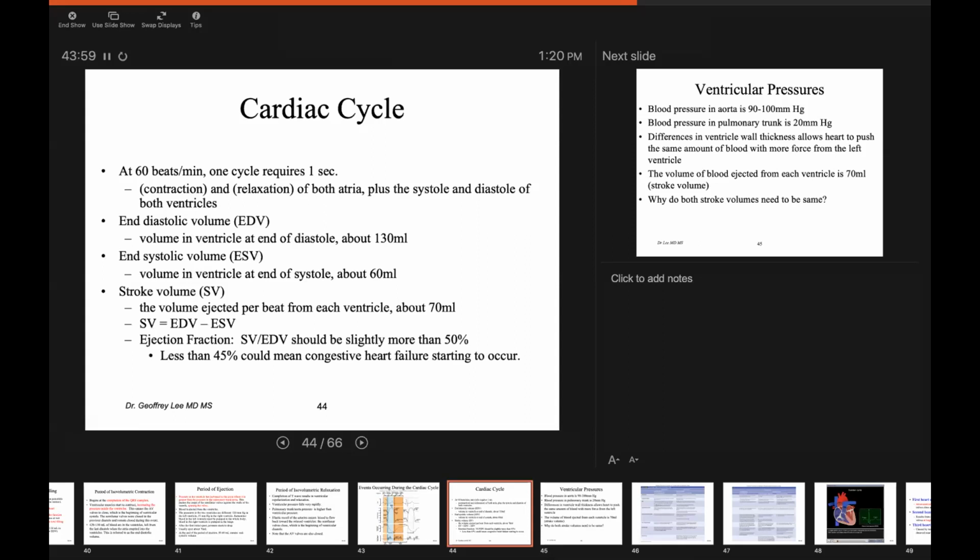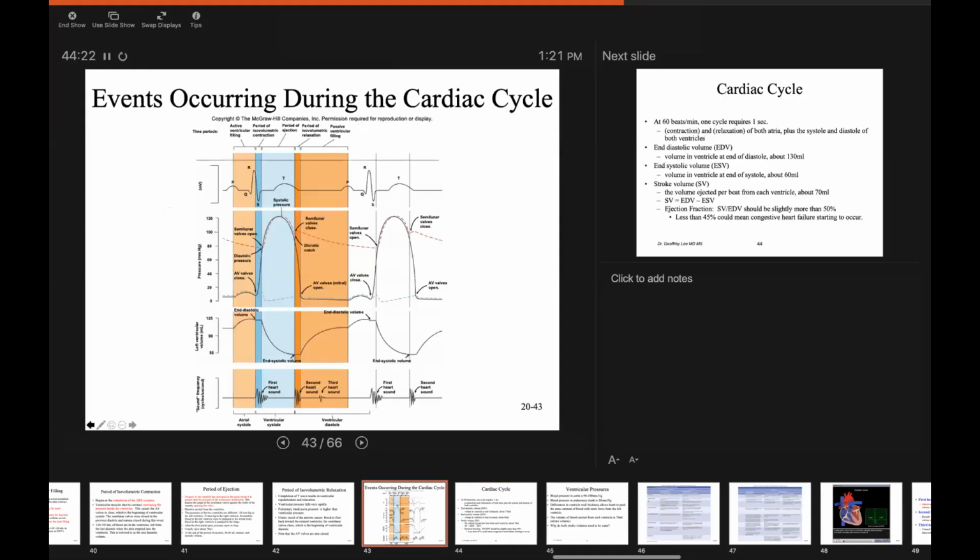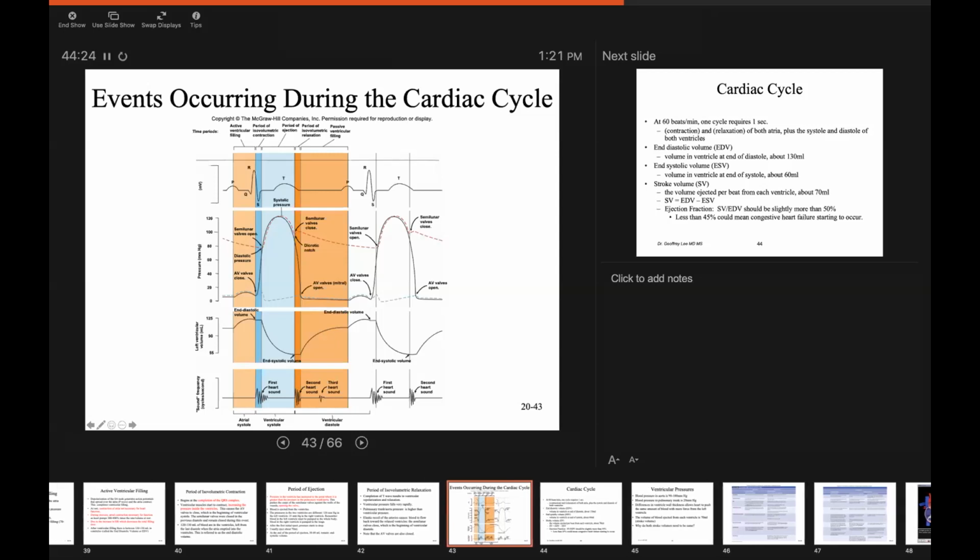End diastolic volume is the volume at the end of ventricular diastole, meaning the ventricles are fully relaxed still, and now we're just starting to contract them. That's your maximum amount of blood in your left ventricle. And systolic volume is your leftover amount. You've ejected blood out, right here. Ejected all that blood out. And there's always a little left over.